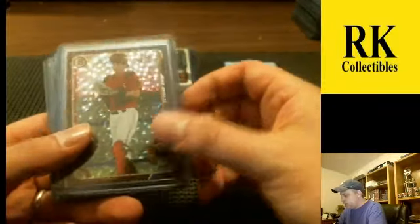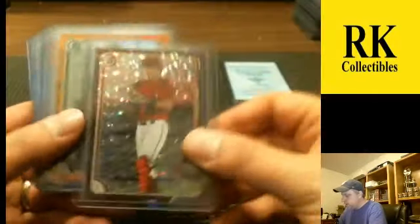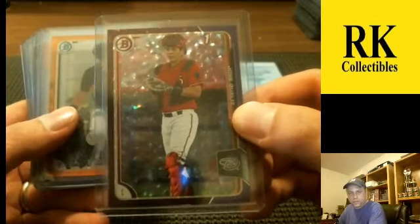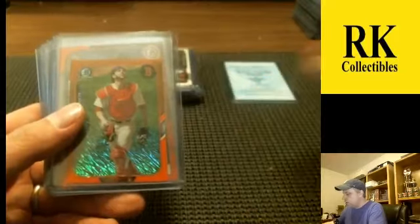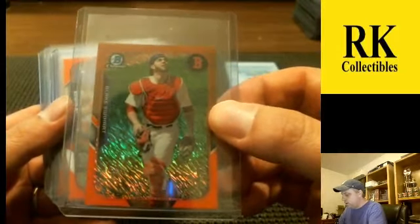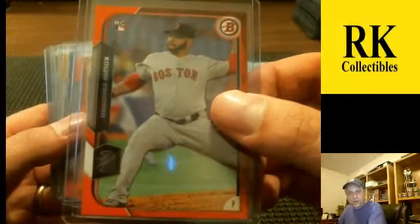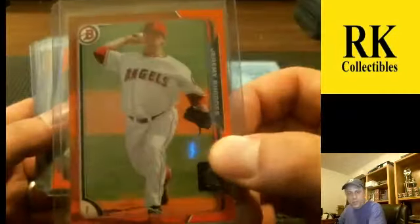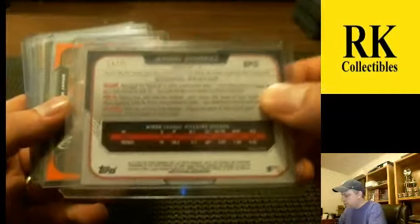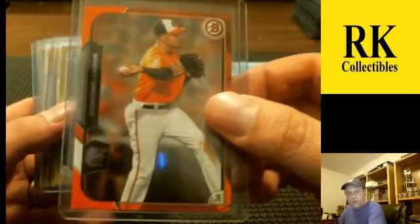Parallels in that third box. Jose Quiles, Purple Ice. Reese McGuire, Orange Refractor. Swihart, 5 of 25. Edwin Escobar, Orange Paper, 23 of 25. Jeremy Rhodes paper. I'm going to refresh it right after this, too, guys. Might help with the picture a little bit. 24 of 25. Manny Machado, orange. A lot of orange in that box.